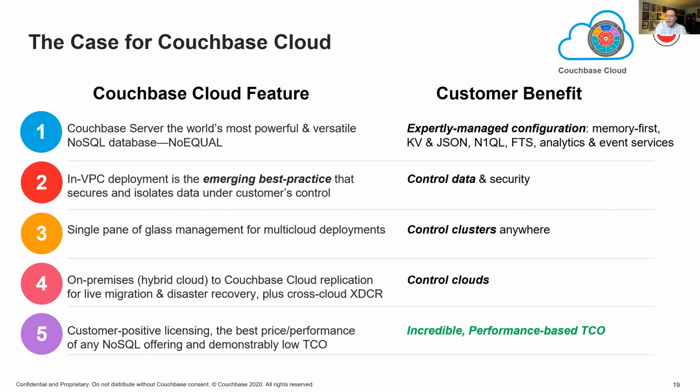We give you hybrid cloud support for migration, for backups, for disaster recovery, or for just data center replication, using cross data center replication. And number 5, which has been the item that I've been chasing since we launched the product back in June, is this super customer-positive licensing, proving out the best practice price performance and delivering demonstrably low total cost of ownership.